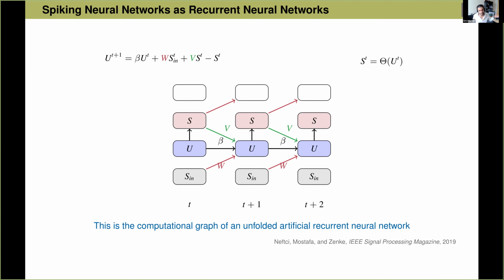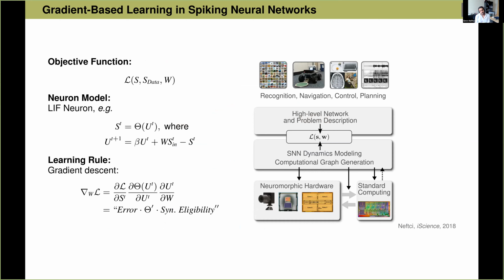All of this is to say that a spiking neural network is nothing else than a particular type of recurrent neural network that operates at a much finer time scale with respect to the inputs, but otherwise is mathematically similar. What this means is that the tools that people use to train recurrent neural networks are also applicable here, with some caveats that I'll be talking about. But the overall picture is that we can think of neuroscience and neuromorphic hardware or biological neural networks as being not so different from neural networks in some cases.